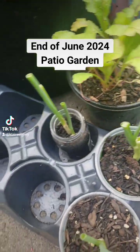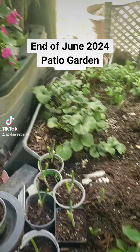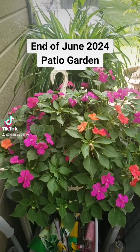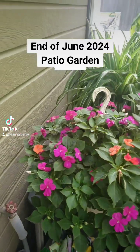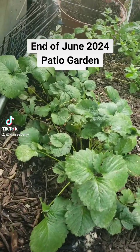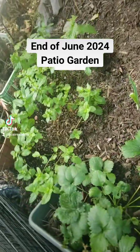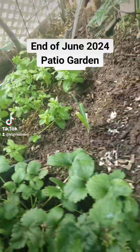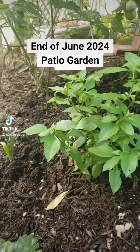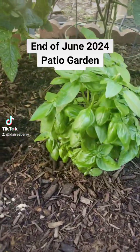We have some radishes, a few more spring onions. I think I forgot to show you guys some of the other sprouts I have, but I do have some tomatoes and lots of cucumbers in the background ready for succession planting. Again, mint and strawberries. Going to contain the mint as best I can there, and the strawberries as well. Just planted them, so they're kind of getting acclimated.